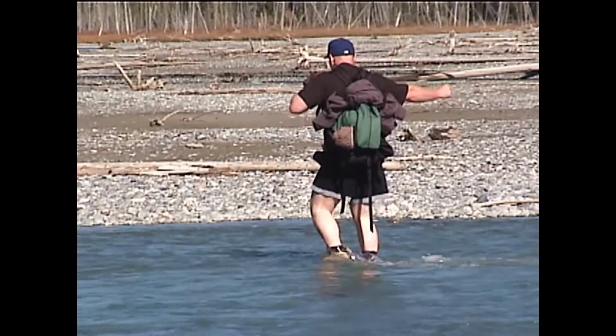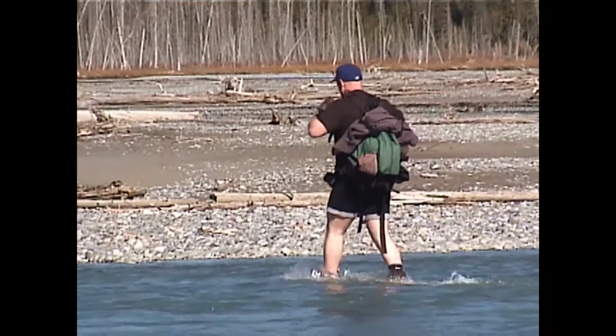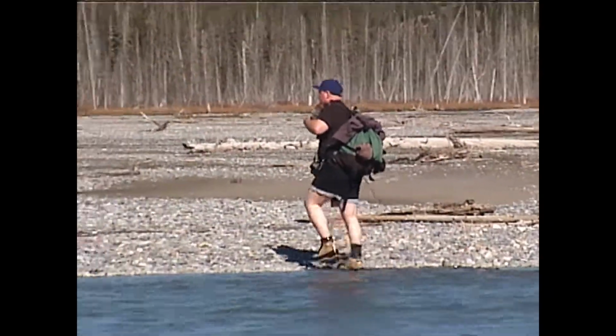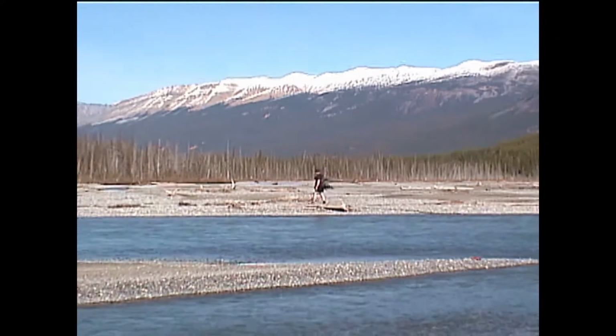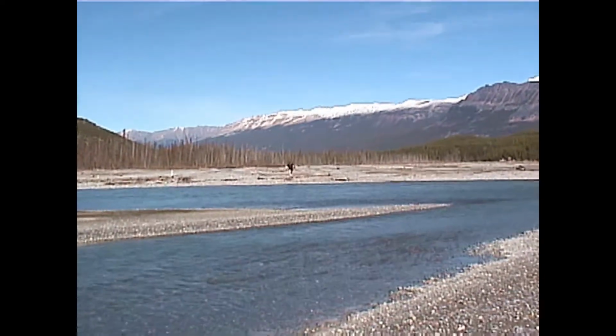John is almost across now, and the water just reached his calves. Looks like it's mainly been crossed. The Chaba has been crossed.